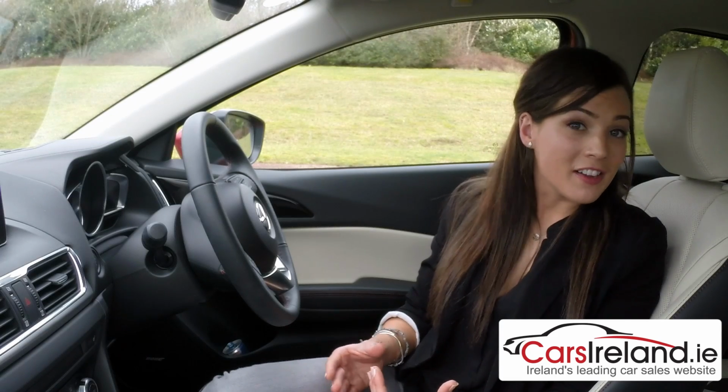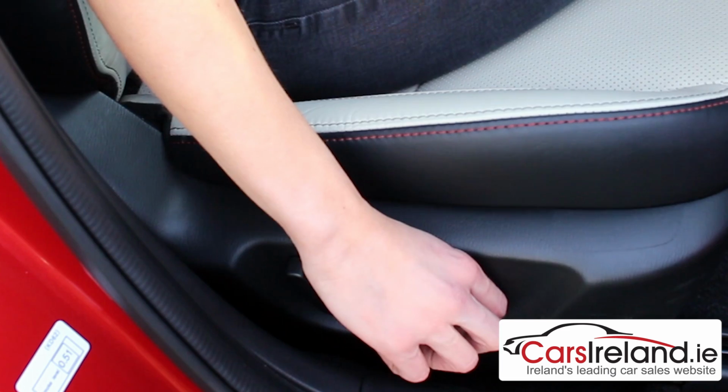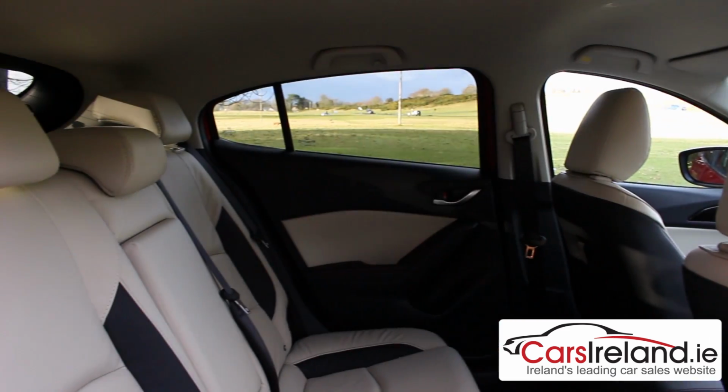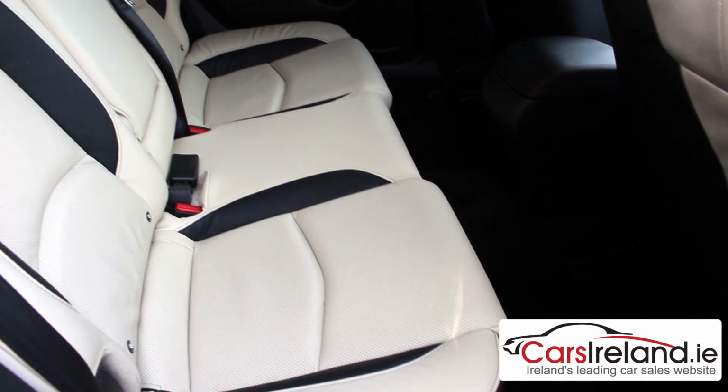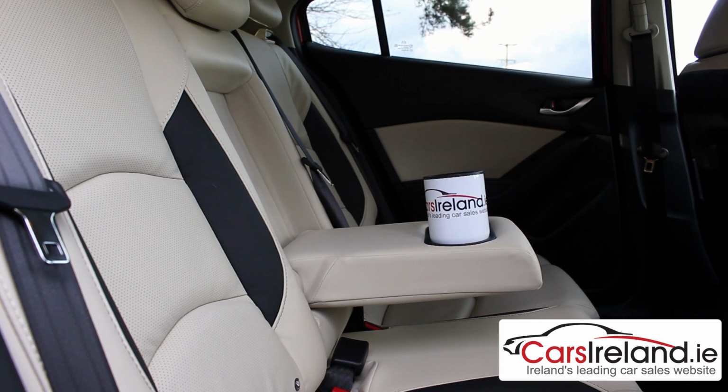Space-wise, it's pretty generous in all areas, and there's lots of adjustment in the driving position to help to get you set up nice and comfortable for longer journeys. Backseat passengers should be happy enough back there with plenty of head and knee room, and there's a handy pull-down centre armrest complete with cup holders for when you're carrying less than 3 back there.